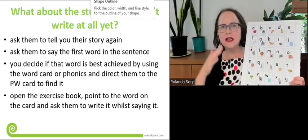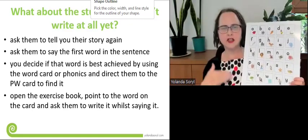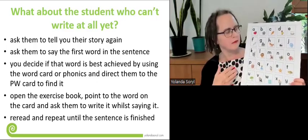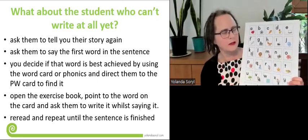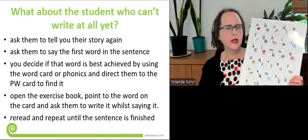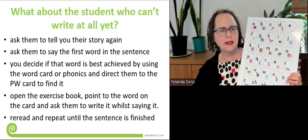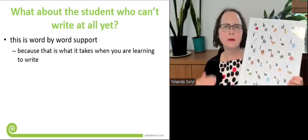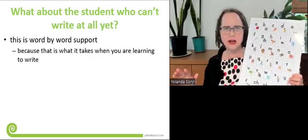Okay, so that is the first day of writing if she's never written before. And I will keep to that, make her reread and repeat until the sentence is finished. And that's the structure I'm going to do tomorrow, and the next day, and the next day, and the next day. So this is what we call word by word support. She can't write at all.